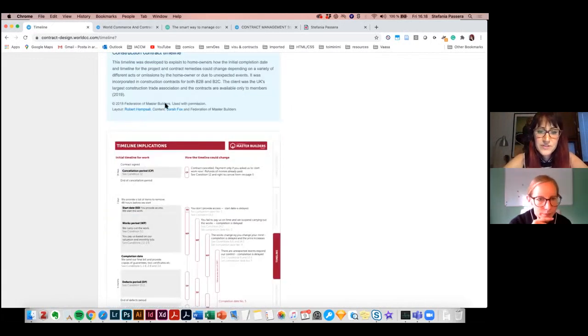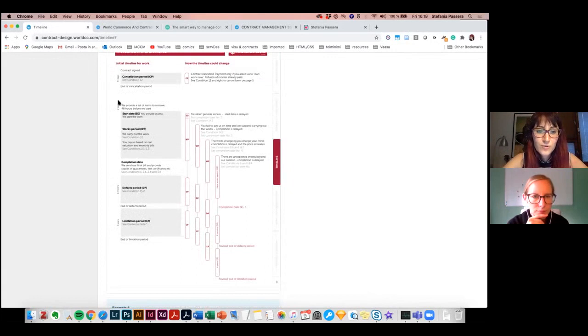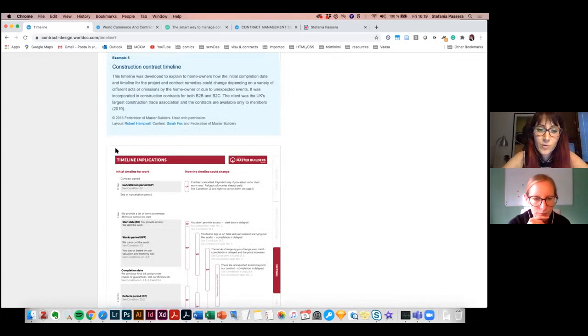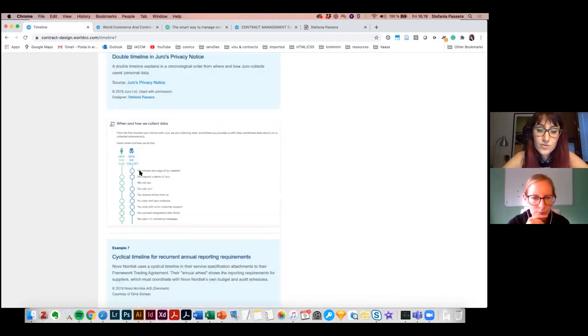This is an example from Sarah Fox, from a construction contract, with all the different time frames and different phases and who does what. And so this is another pretty sophisticated timeline. She worked with a professional information designer, Robert Hemsel, to do this one. It's very, very nice. Here's our Juro.